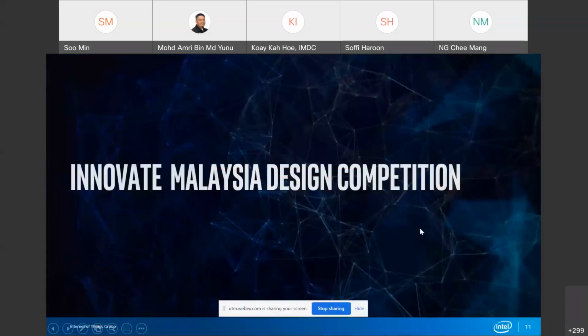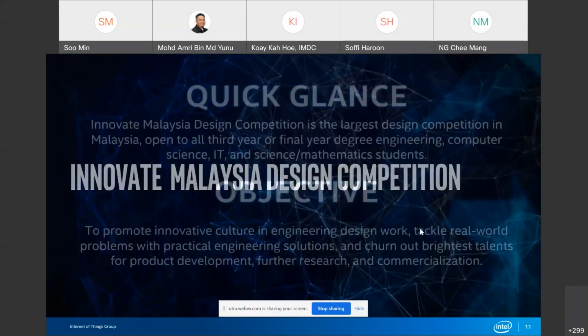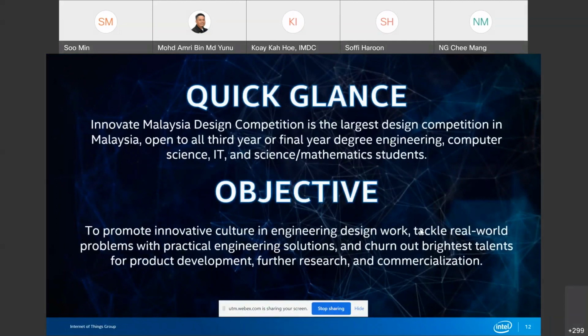Okay, now let's go into the details of the Innovate Malaysia Design Competition, in short IMDC. So the objective for IMDC, as Kaho mentioned, is basically to promote innovative culture in engineering design work, so that the students can tackle real world problems with practical engineering solutions and gain industry recognized experience. And this competition is targeted at all third year as well as final year degree students in engineering, computer science, IT, or mathematics.